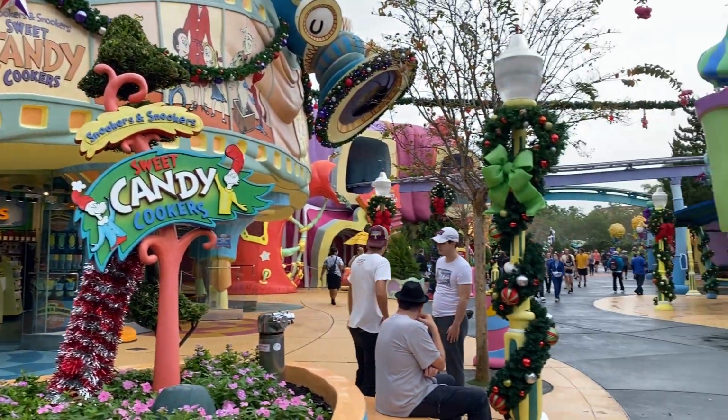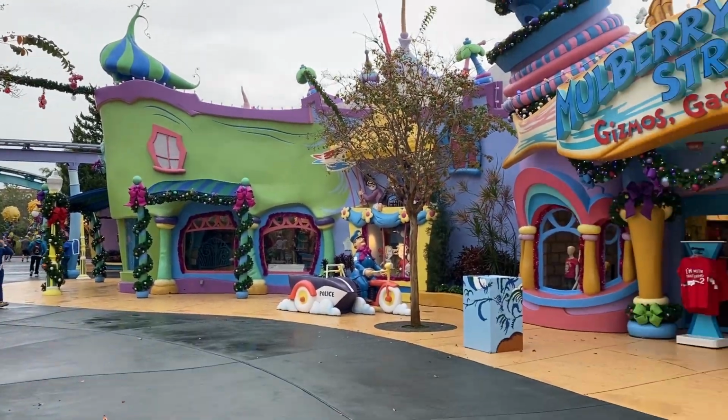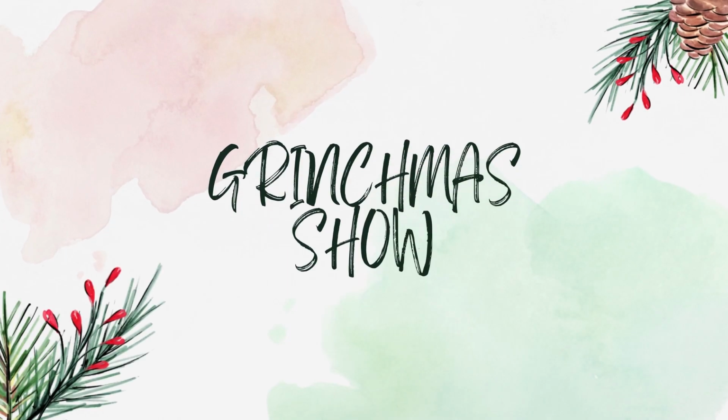Seuss Landing is already well decorated and very well themed, but during the holidays it only gets better. All of the shops in Seuss Landing and attractions get decorated for the holidays. And while in Seuss Landing throughout the day, you can expect to see the Grinchmas show.